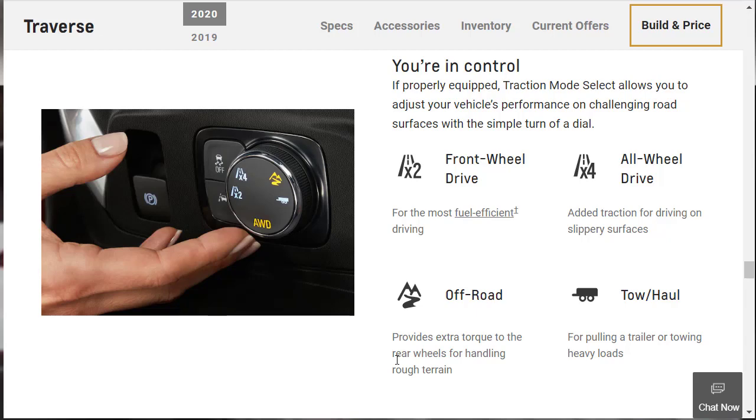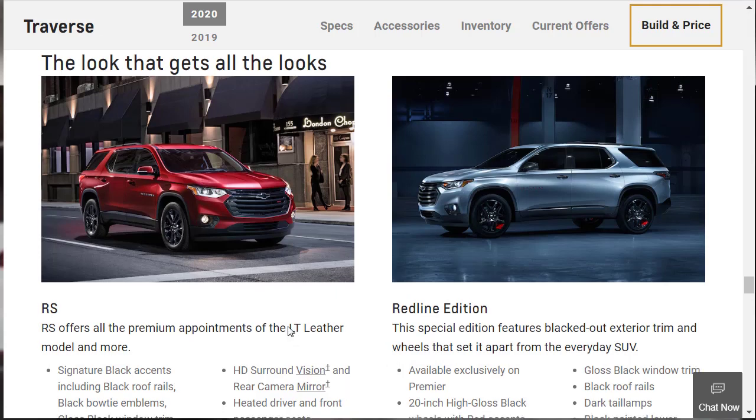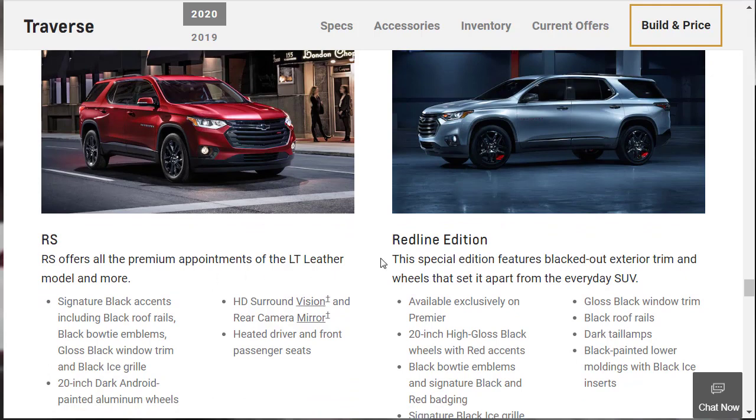for handling rough terrain. Okay, so then we have, Chevy often does the Redline and RS editions on most all their cars that I can think of off the top of my head anyway. And so the Chevy Traverse is not any different. So it gets an RS appearance package you can get, or a Redline edition. So the RS offers all the premium appointments of the LT leather model and more. Oh, really? Huh. Well, that's cool. Well, then that makes the RS pretty cool.